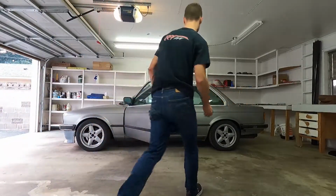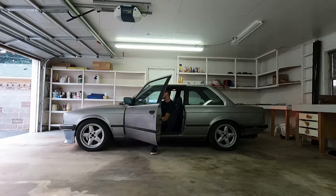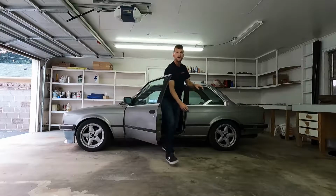Best part about the garage is that it has a nice echo, so start up and the exhaust sound a bit louder inside, so enjoyable for me. Hopefully the neighbors don't mind. The car's not that loud, so it really shouldn't be that much of a problem, but sounds good in here. We'll start it up. Then we'll take it outside for a little rinse down.